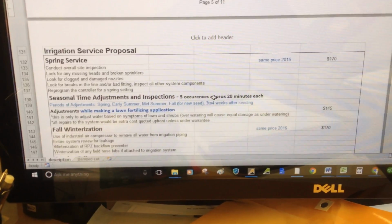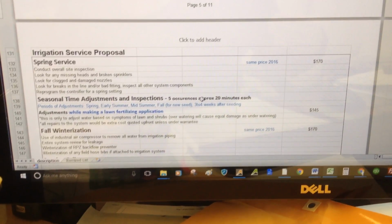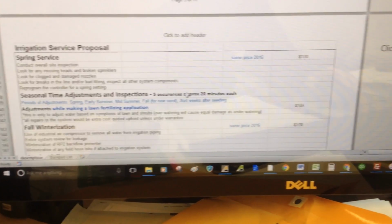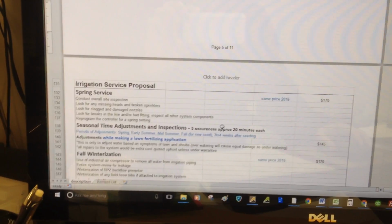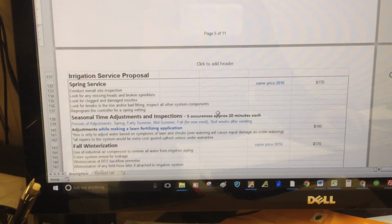and again, even for example when you're seeding, you end up having to turn the water up during the seeding and then turn it back down after the seeding. So again, this just takes time, and that's what the cost associated with that is. Rather than coming there and charging you X amount of money per visit, we'd rather be upfront with it and transparent. Okay.